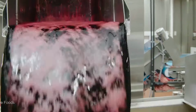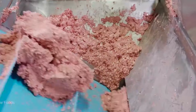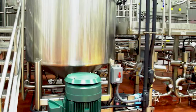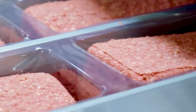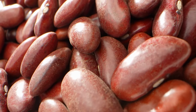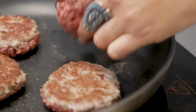It takes about 15,400 liters of water to produce a single kilogram of beef, whereas creating vegan meat alternatives requires a fraction of that, up to 99% less. Imagine the impact of swapping just one beef burger for a plant-based one. Not only would you cut emissions, but you'd also conserve a significant amount of water, a resource that's becoming increasingly scarce. Even the way we grow food becomes more efficient with vegan meat.